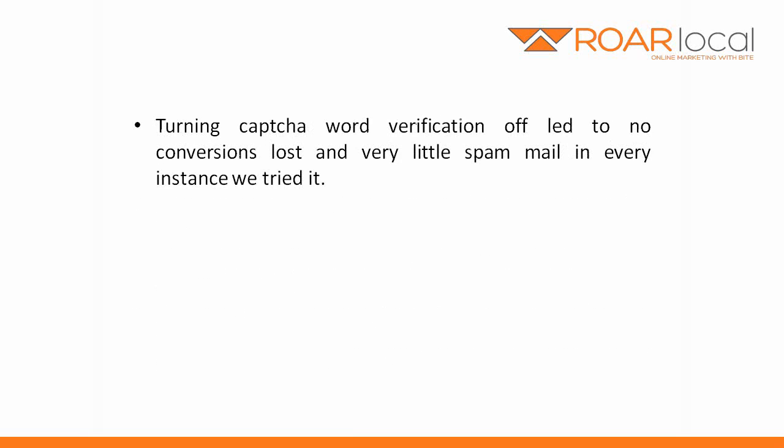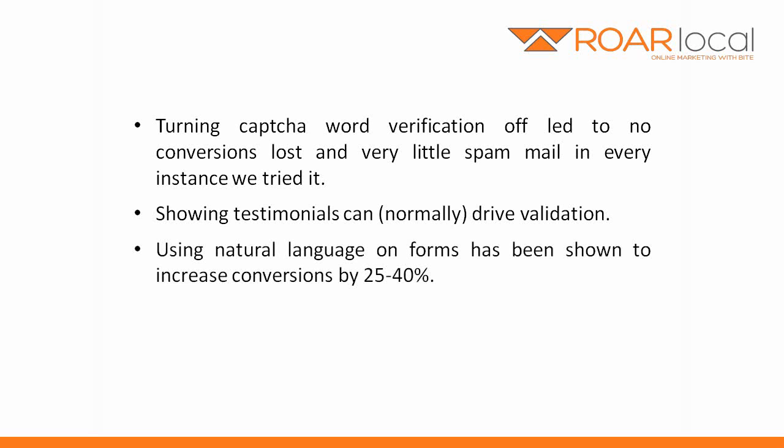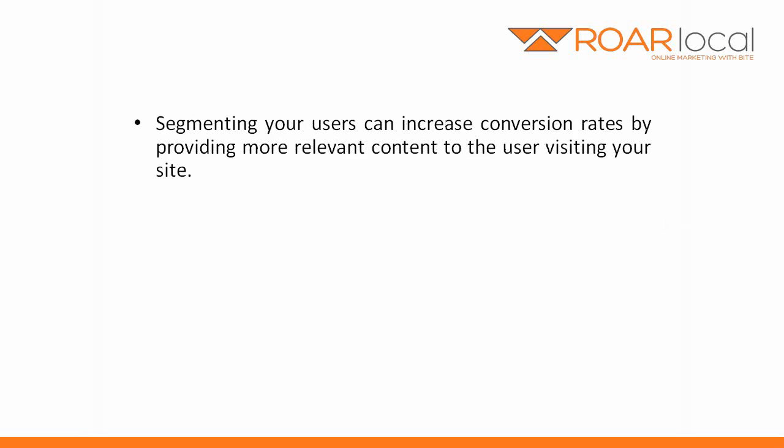Turning captcha word verification off led to no conversions lost and very little spam email in every instance we tried it. Showing testimonials can normally drive validation. Using natural language on forms has been shown to increase conversions by 25 to 40%. Having a nice mobile site can double conversions. Have a look here for our mobile site options.